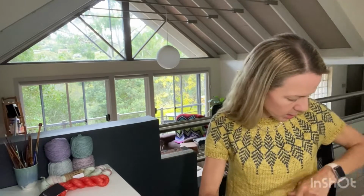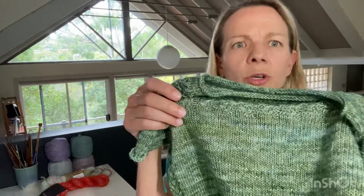And I'd also block it mid-project this way so that I can see how it's going to finish up, see how the length is. And I especially do that when I think I'm getting close to the end so that I don't overshoot it and go too far. There's a couple of things that I wanted to show you, and let me just hold the needle so they're not clanging.